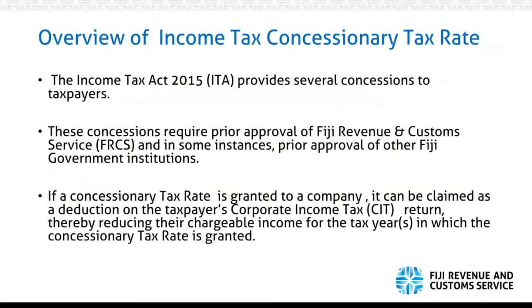The Income Tax Act 2015 provides several concessions to taxpayers. These concessions require prior approval of Fiji Revenue and Customs Service, and in some instances, prior approval of other Fiji government institutions. If a concessionary tax rate is granted to a company, it can be claimed as a deduction on the taxpayer's corporate income tax or CIT return, thereby reducing their chargeable income for the tax years in which the concessionary tax rate is granted.